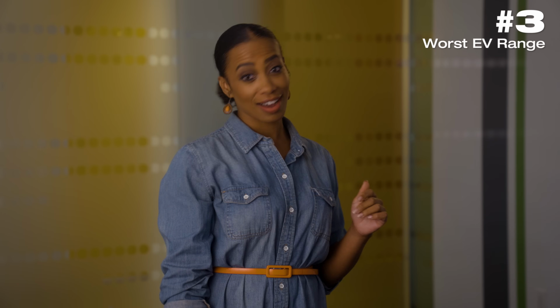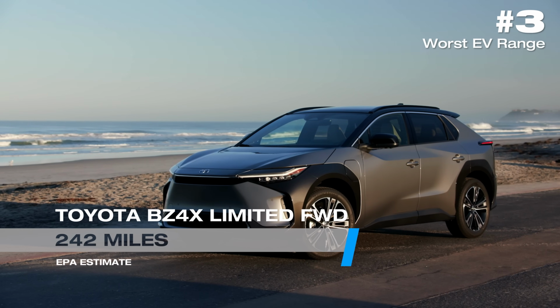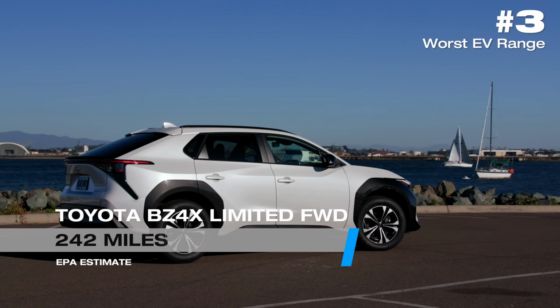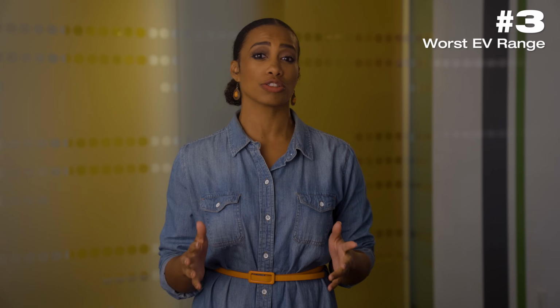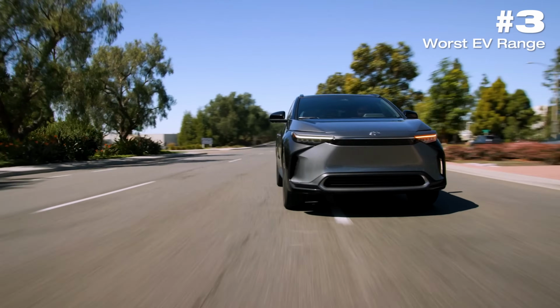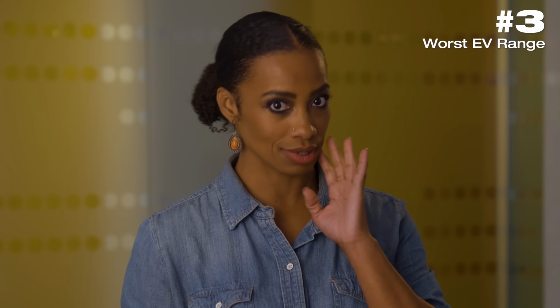At the number 3 spot, it's a brand that's known for being reliable, though sometimes late to the party. I like to call it fashionably late. The Toyota BZ4X Limited front-wheel drive. It took Toyota a long time to produce a mass-market electric vehicle. The question is, was the BZ4X worth the wait? Spoiler alert, not so much.